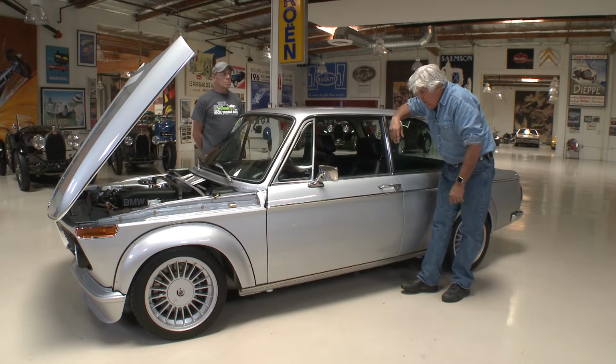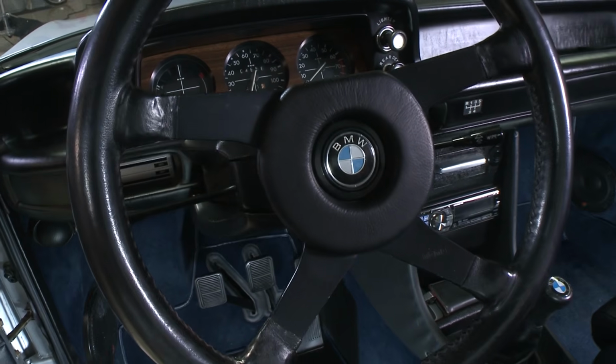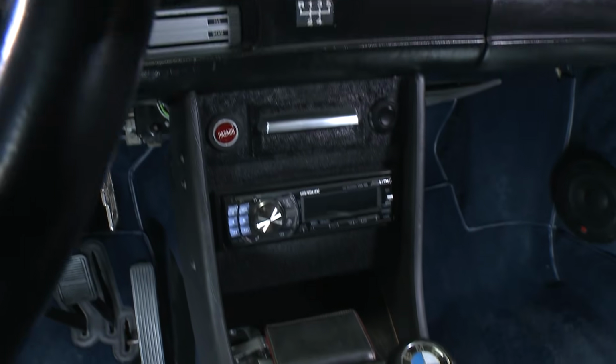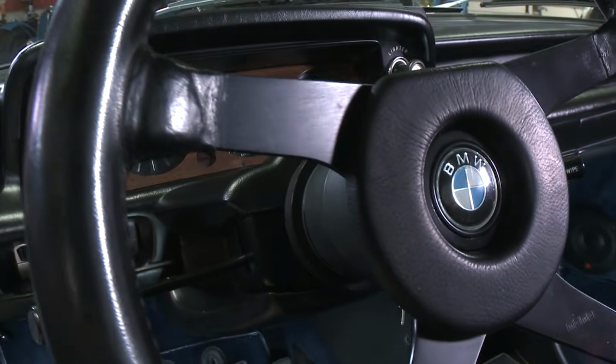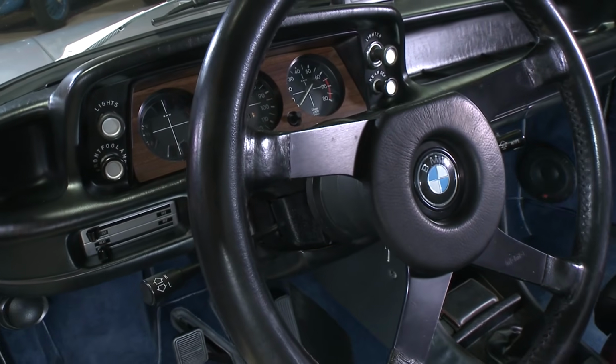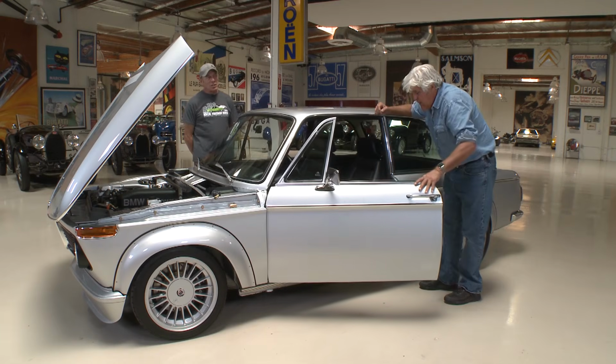Yes. I love the fact that you've kept the stock dashboard. When I drive a vintage car, I like it to look vintage inside. I mean, I really enjoy the better braking and the power upgrades, obviously, and suspension. But it's fun to get the soul of the car. It's really very, very nicely done. Yeah, we want to keep that traditional look.